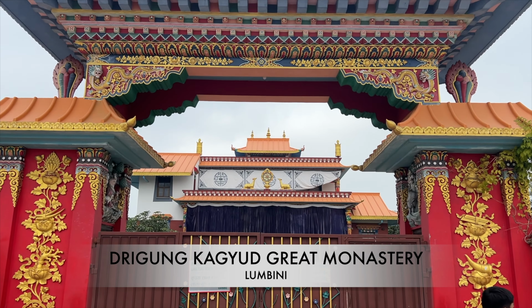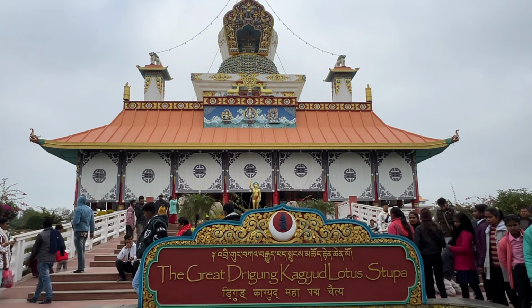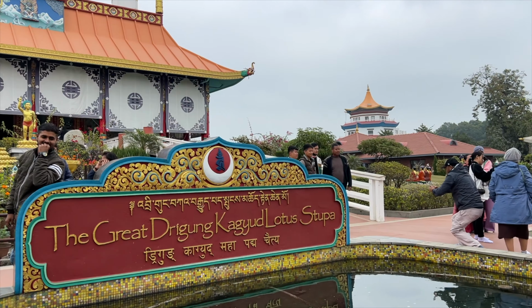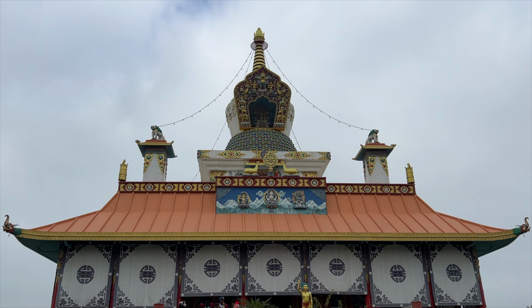So one of the famous Kagyud stupa, the great lotus stupa. Photography is not allowed inside, but outside you can see the amazing decoration and architecture of this mighty stupa.